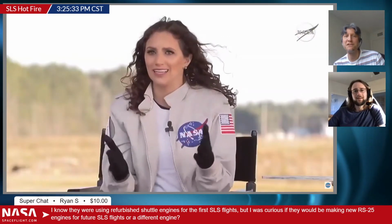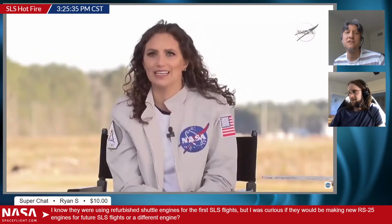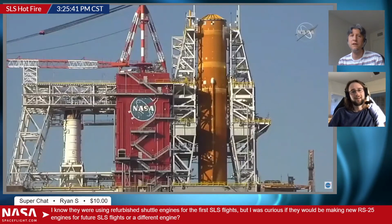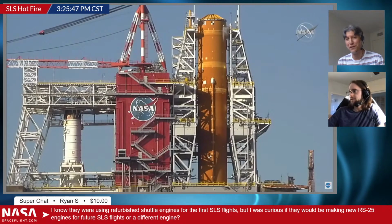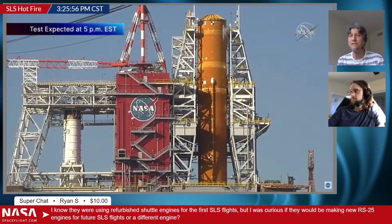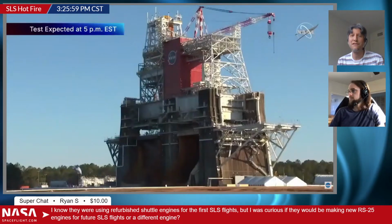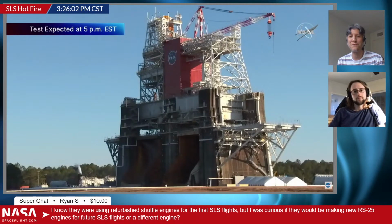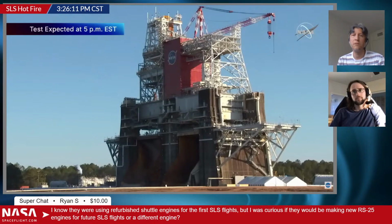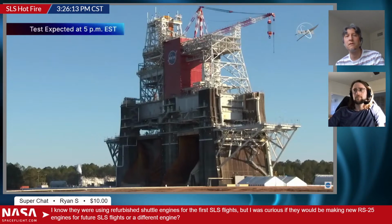Okay, last question first. They're going to continue to use RS-25 engines, and they are ramping up to build new ones. They should start seeing the new engines in a couple of years, actually, and they'll all route through Stennis for their green runs. In terms of the difference between the shuttle engines, the SSMEs, if you're talking about the shuttle engines from 1981 for the first shuttle flight, and then the shuttle engines from 2011, there was quite a bit of technology development to make the engines more reliable in that 30-year span.